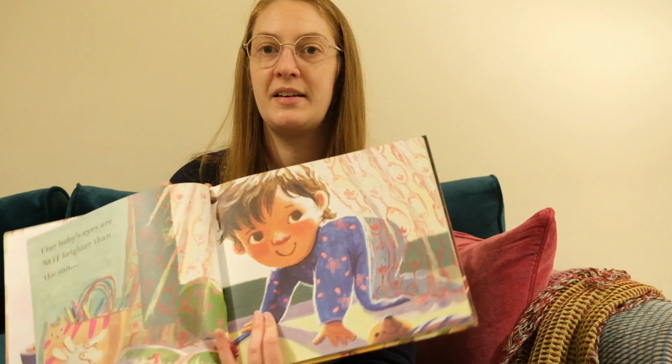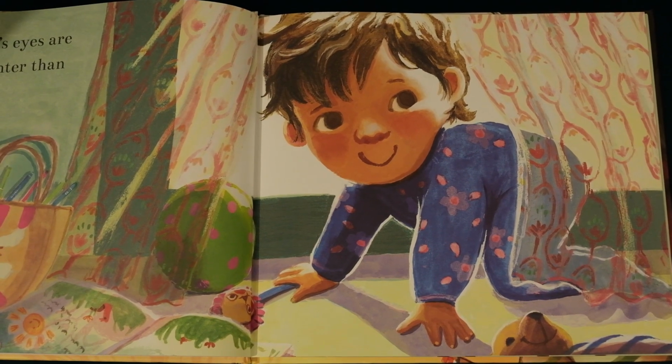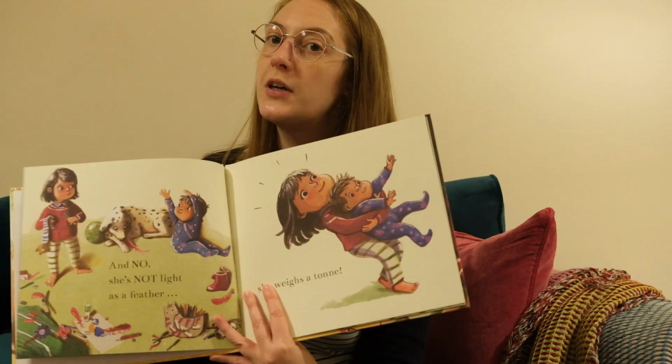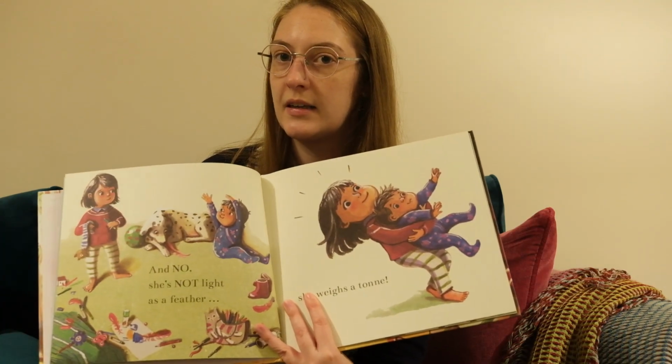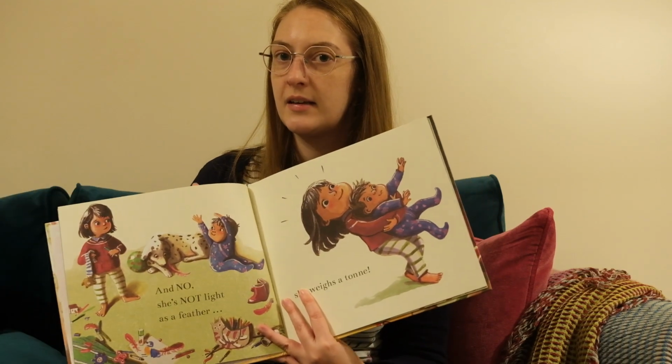So we have this beautiful sunlight coming in, which just feels like an autumn sunlight to me. It doesn't feel like a summer sunlight. And again, lots of jewel tone colours, which again puts us in those colder months of the year. Really lovely.